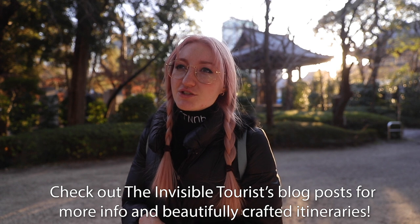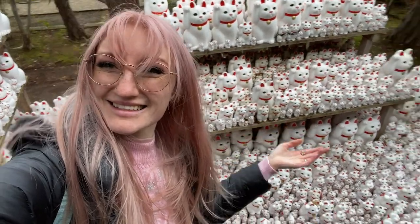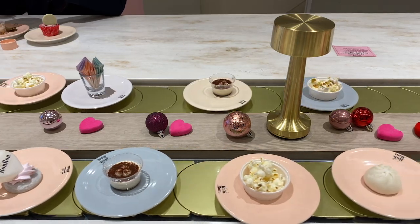It was a really good way to do it, that itinerary, start off the mornings at the places that could get busy throughout the day. Gotoku-ji Temple with the Maneki Neko cats was absolutely amazing, definitely one of the highlights of the trip. The Shirohige Cream Puff Factory, of course, I love the Totoros so much, they were too cute. Cafe Ron Ron was so awesome, and I definitely recommend it if you're going to Harajuku. That new Shibuya Sky Observatory was breathtaking, and I could just spend hours and hours there.